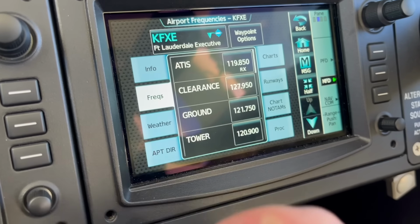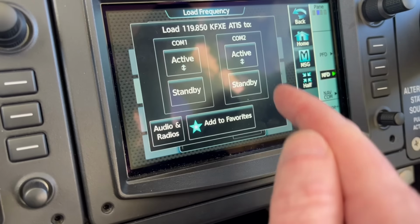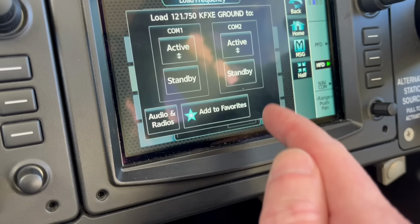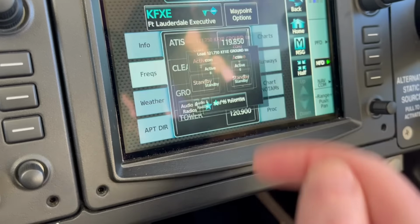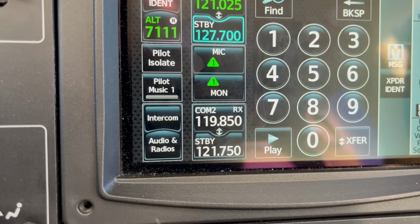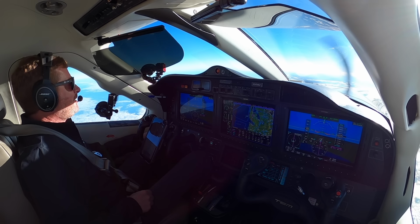Frequencies. Put the ATIS, we'll put that active in COM 2. And then what we put next is ground, put that in COM 2 standby. The ATIS and the ground is all set up in our COM 2, ready to go. So there we go, guys.